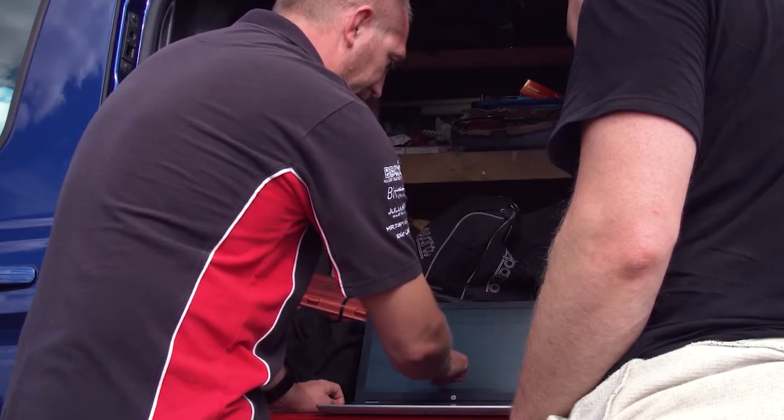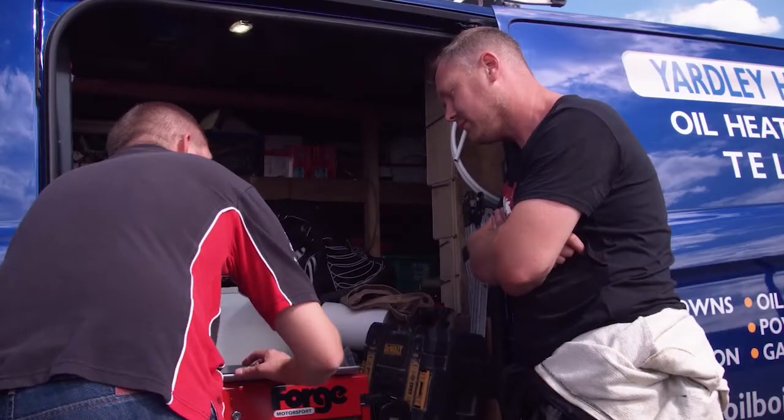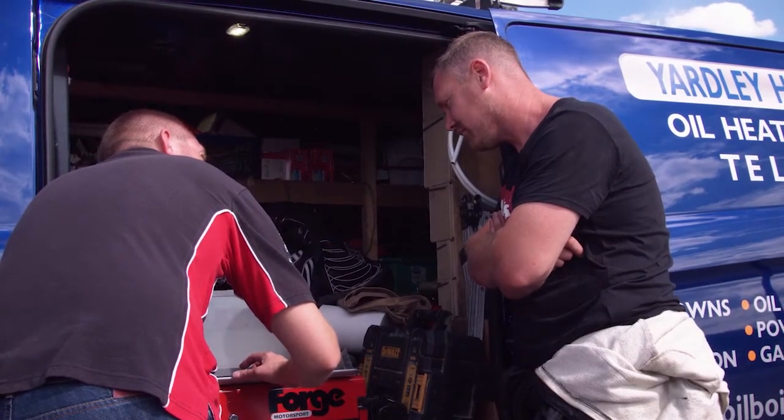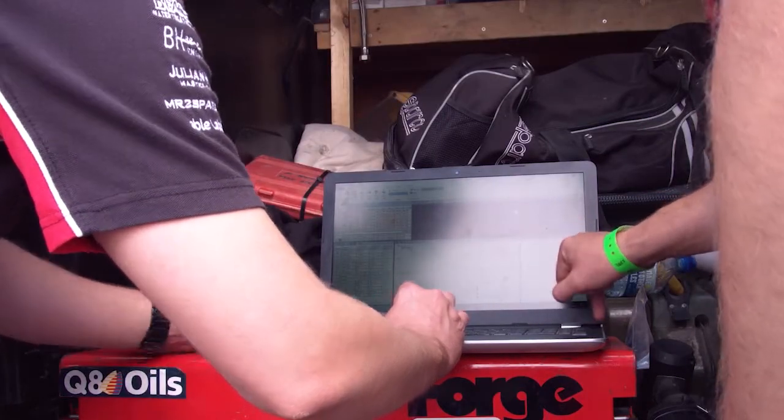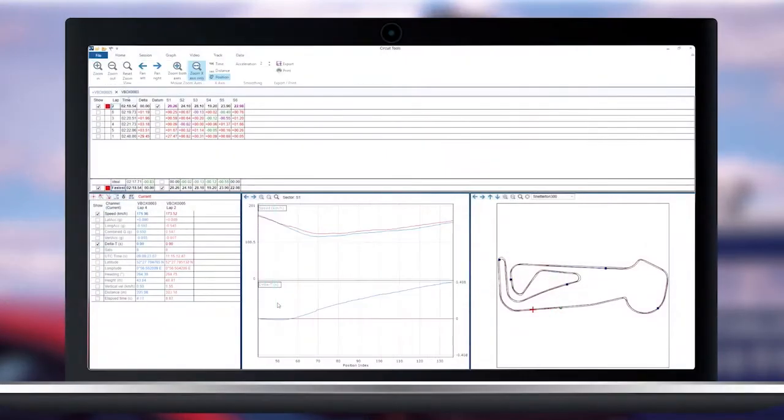Given a quick lesson on the Circuit Tools data analysis software to pinpoint exactly where time is being lost, and then going through his data from the day, Dan said, back at the data now, we're a bit further on in the day, we can see that certain lines worked, certain lines didn't. Carrying a bit more speed into the first bend seems to have given us a bit more pace.